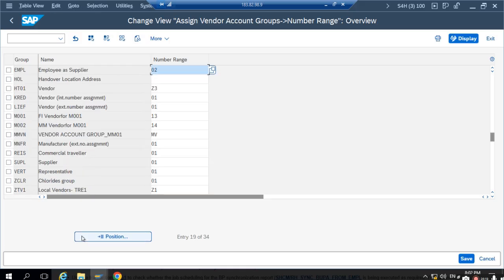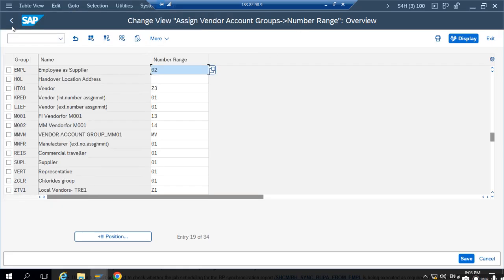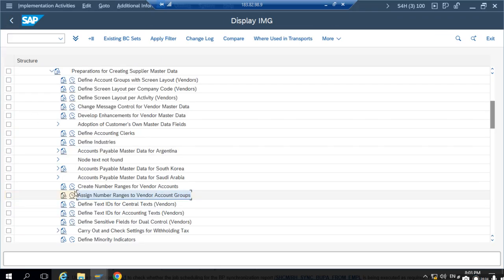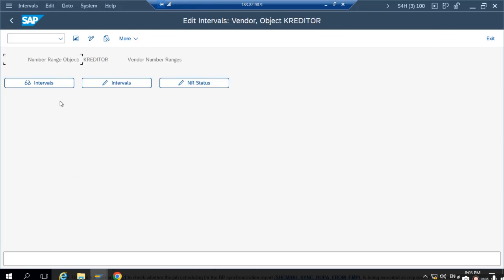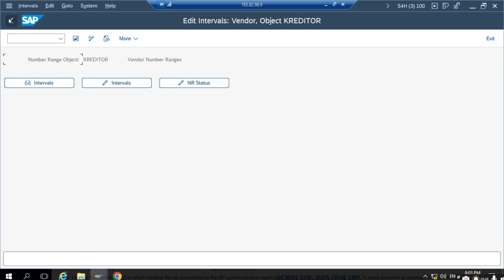Here enter your vendor account group EMPL, and here you can see for this vendor account group this number range is assigned 02, and this 02 is also an internal number range. Go back and click on create number range for vendor account. Click on intervals. Here also you can check. Okay, so under the 02 code, this number range is allocated, and it's an internal number range.